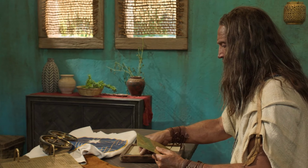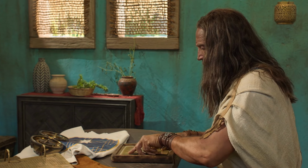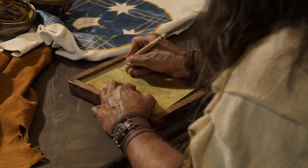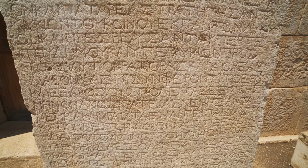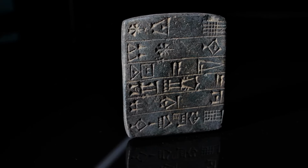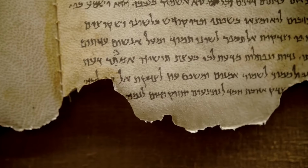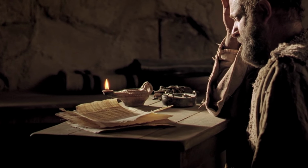The Book of Mormon frequently mentions various records kept by Nephite historians and prophets. In many cases, these records were made on metal plates. In addition to metals, a wide variety of writing materials were used in the ancient world, including stone, clay tablets, pottery shards, wooden and ivory tablets, papyrus, and parchment.